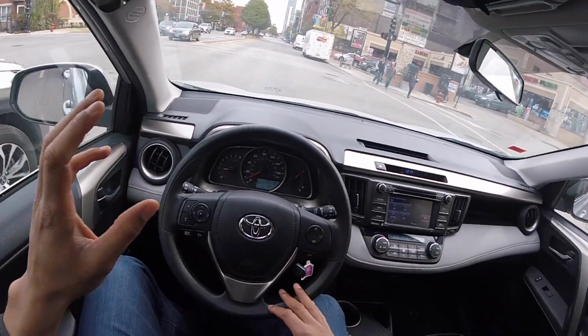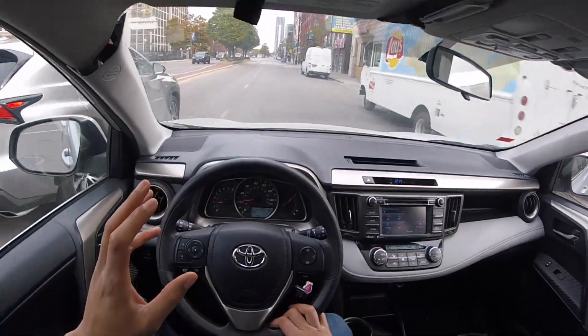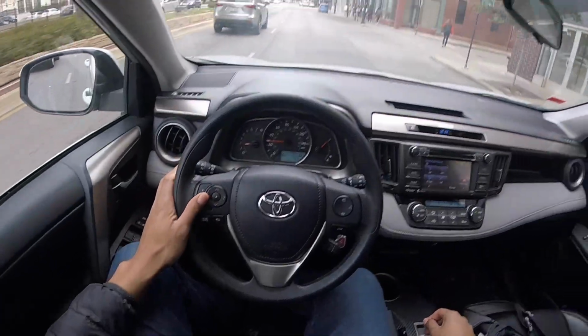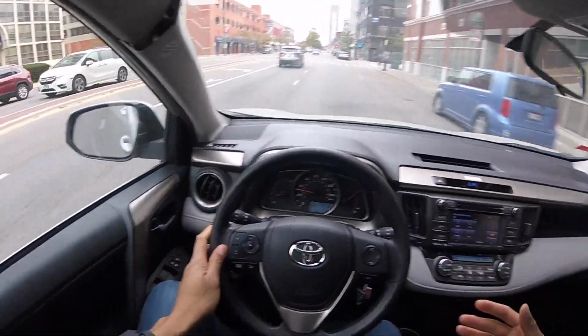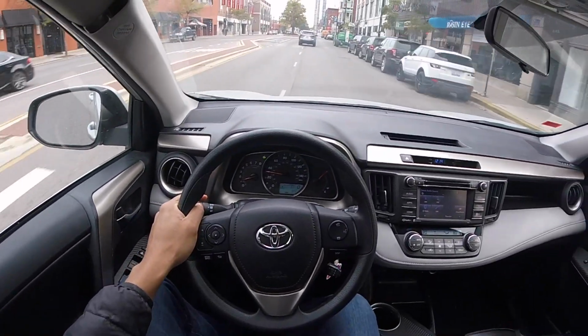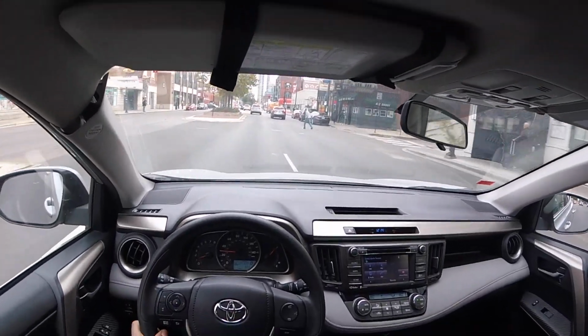But anybody who knows anything knows that Toyota has vehicles that actually last quite a long time. So maybe I'm wrong about the feel of it. Maybe the feel of it doesn't exactly transfer into the overall quality of the vehicle.